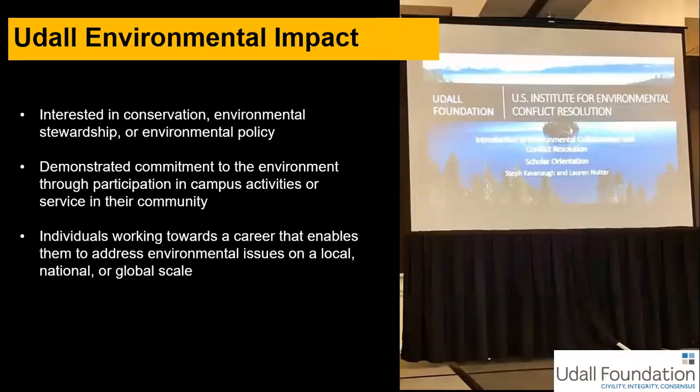The third category that you can apply for Udall is the environmental impact category. What's great about this category is it is open to everyone. You do not have to identify as Native American or Alaska Native to apply to this category. This one is for anyone who is interested in conservation, environmental stewardship, or environmental policy. You must have demonstrated a commitment to the environment through either participation in campus activities or through your campus community or the community at large.